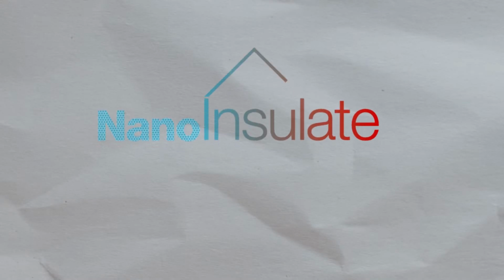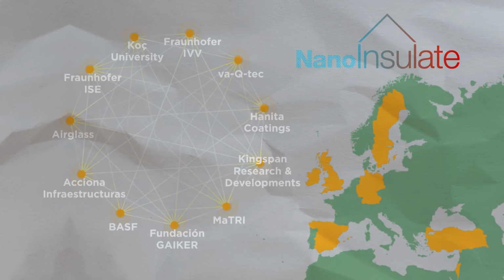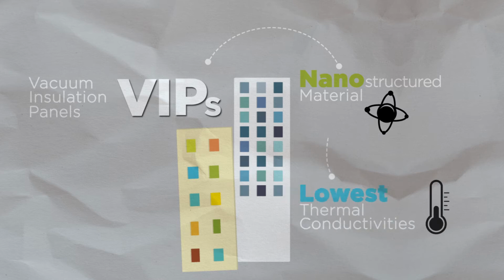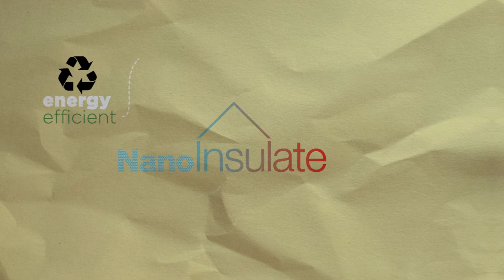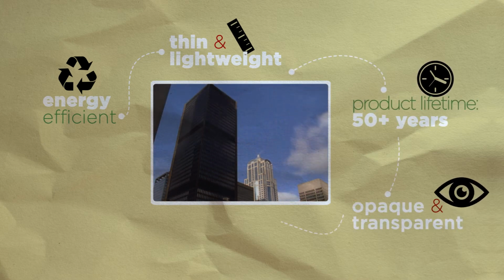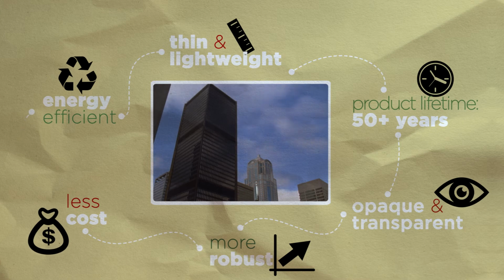Nano Insulate is a research project composed of scientific, technological and manufacturing partners from 7 European countries. They focus their research on improved vacuum insulation panels using a nanostructured core. These are nanostructured materials with the lowest thermal conductivities known to man. The VIPs developed by Nano Insulate offer solutions that are at least 4 times more energy efficient than conventional thermal insulation. They are thin and lightweight, provide product lifetimes of over 50 years, and can be opaque or transparent. The target is to improve robustness and reduce cost to make VIPs suitable for construction applications.